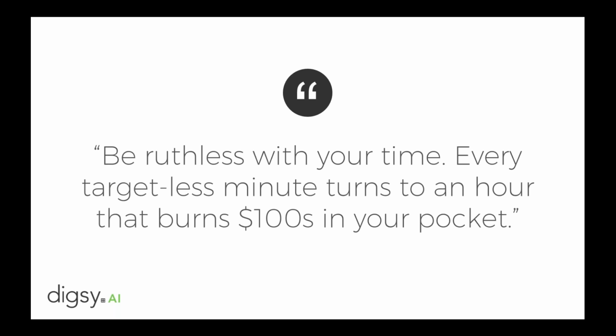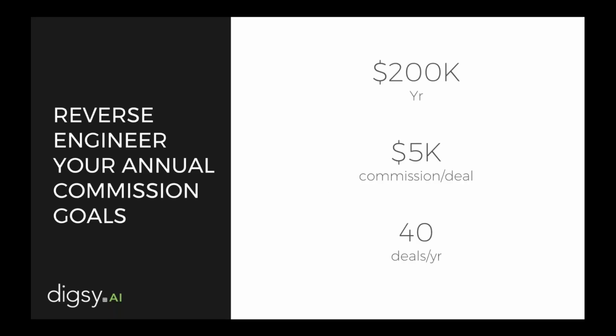One thing we'd love to start with is a paradigm, and that is for you to be ruthless with your time. You're on 100% commission. Nobody pays you a salary. Every minute that you waste and doesn't have purpose, when it adds up to an hour, is actually burning $100 or more out of your pocket. So keep that in mind.